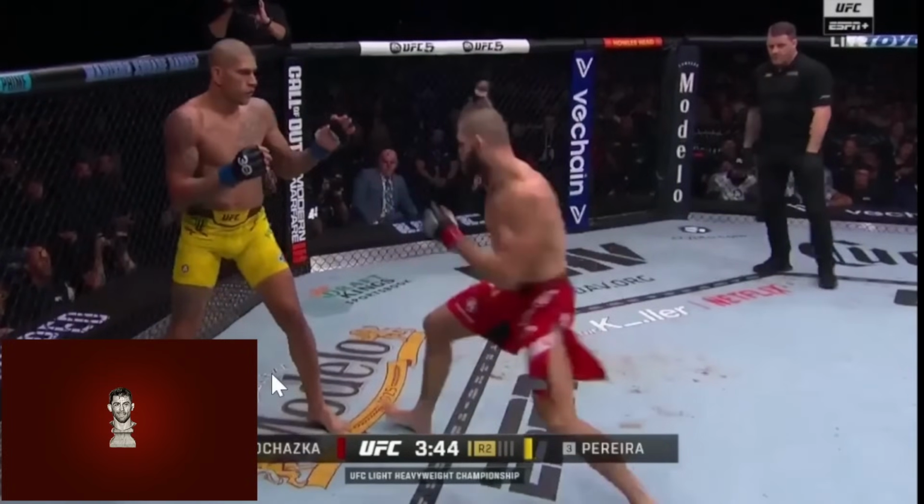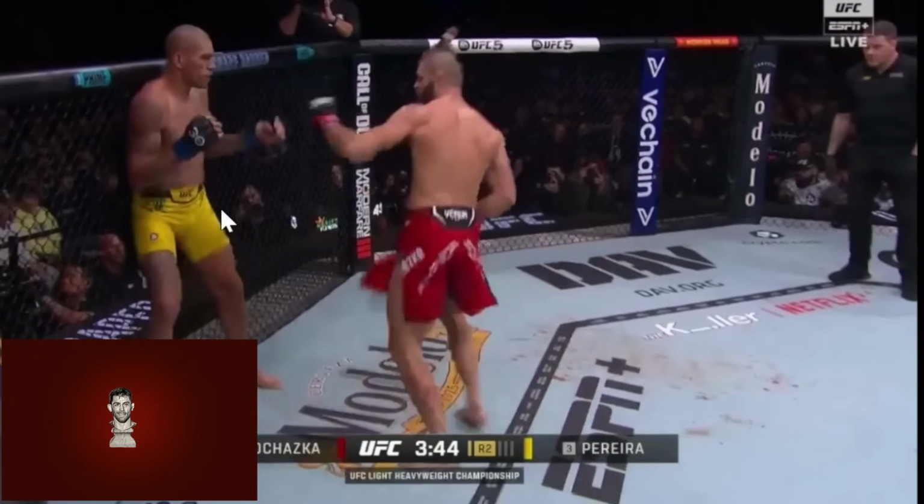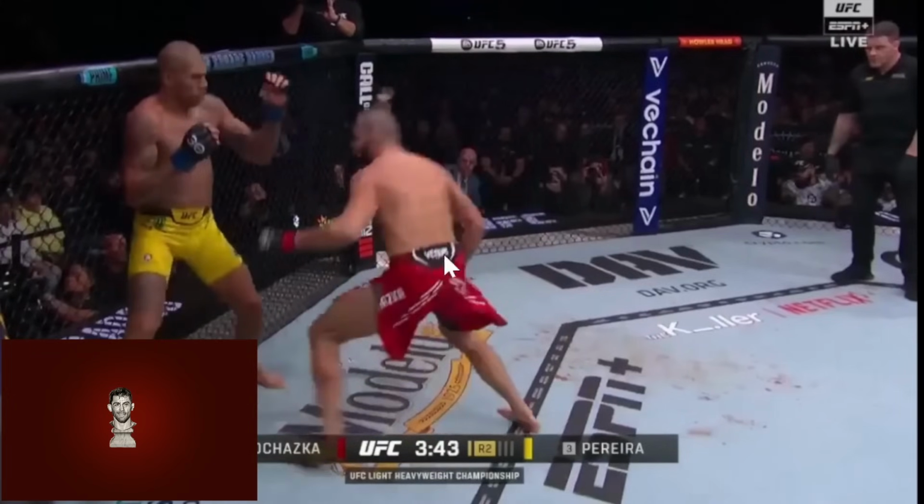He landed a teep kick, and this is why I was talking about Alex being cornered against the cage and why this is a position he does not want to be in. Jiri does have him kind of right where he wants him. So he throws a head kick, pushing him that way. Almost pushing Alex to the left here, or to Alex's left. Alex doesn't want to walk into Jiri's power hand, so he goes to his right.